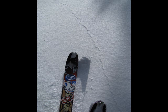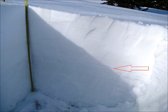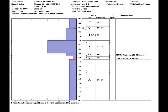At the top of the meadow, I dug a pit on a northeast facing slope at around 10,000 feet. You can see that recent storm snow makes up about 50% of the upper snowpack, and the lower snowpack is made up of mostly weak depth hoar grains. There is a significant difference in hardness between the upper snowpack and the lower snowpack. You can see that in this graph of my snow profile, where strong layers exist in the middle of the snowpack and very weak layers are found in the lower half.